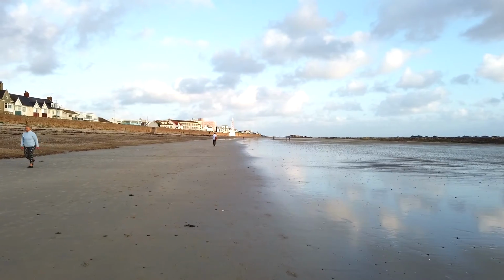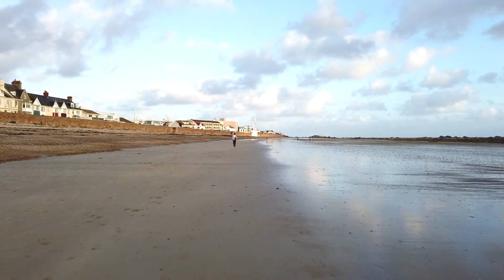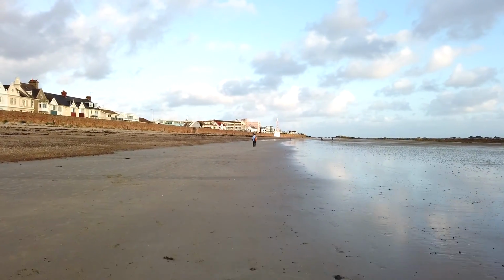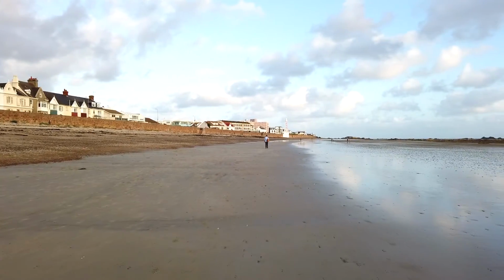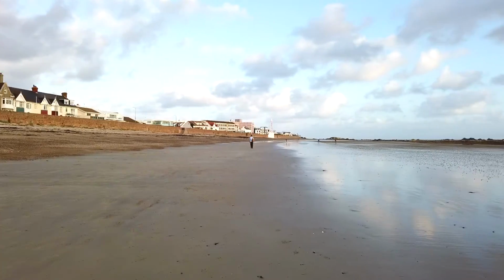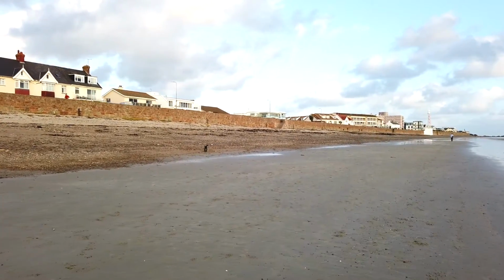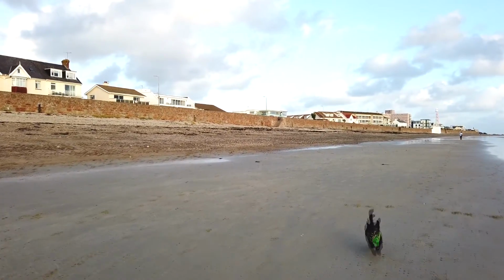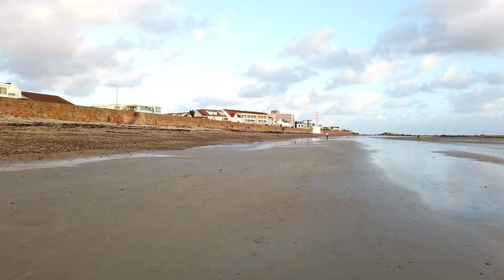One way to commute to work for some people, walk along the beach. I think that chap ahead must be at work today. He's just walking home from St Helier. He's got a shirt on. There's a dog coming over there. Hello. They're all saying hello to me. I'm not a big fan of dogs, so don't tell them that.